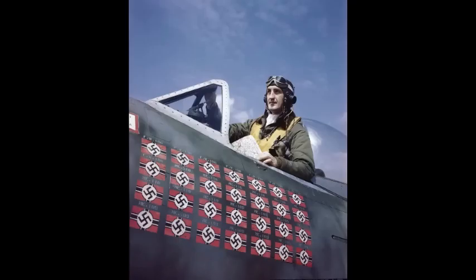This casual implementation of advanced technology as standard production equipment revealed an industrial capacity that German engineers found difficult to fully comprehend. German technical reports from the Rechlin evaluation noted that the turbosupercharger system alone represented a level of engineering sophistication and manufacturing capability that exceeded current German capacity to replicate in production quantities.